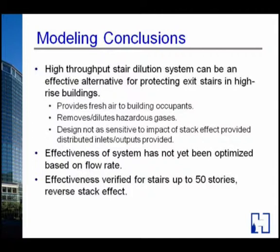The effectiveness of the system has not been optimized. I took this on as purely an academic exercise, but I think if you optimized it based on flow rate, considering that you have to pay for the fans and the shafts and all that, you can probably get away with even more of an increase in the flow-through rate and get a lot better performance.